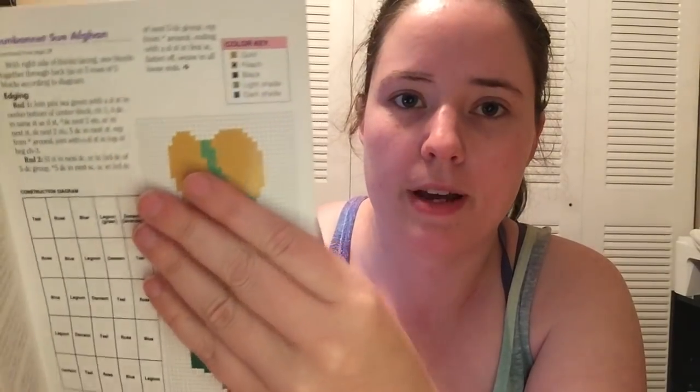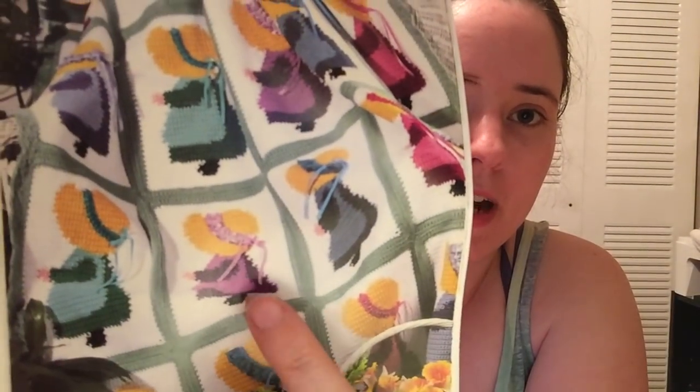It is a graph. Let me flip to it. I can only show you the graph a little bit because, you know, it's a paid pattern. It's a graph that you follow, and then you put a border around it. It's pretty simple. And it also has little ribbons through their hats. So I think it would be a simple pattern.